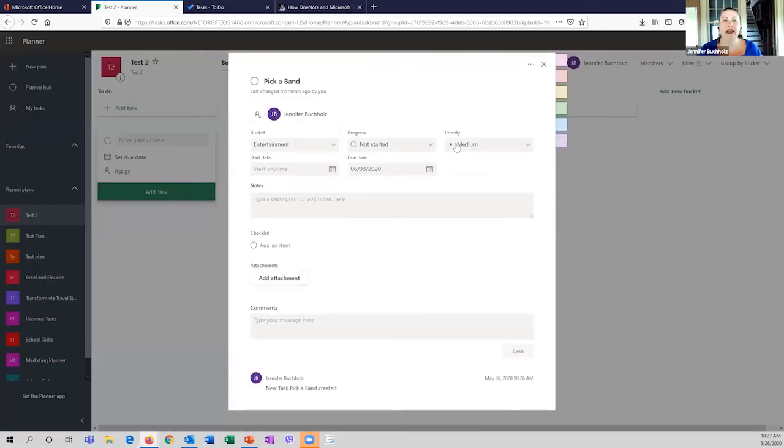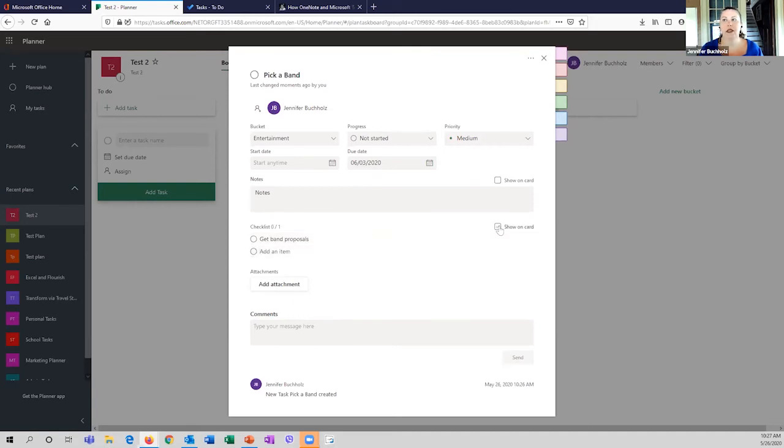But I can click on it to edit it. And now this is where there's awesomeness. You can add notes. You can add checklist items. All of these checklist items can then show up on the front of the card. So you now have much more quick visibility for your project.